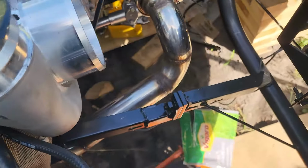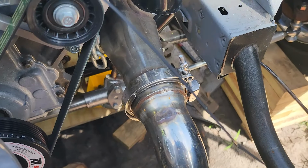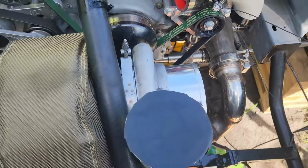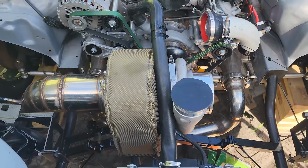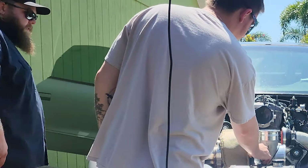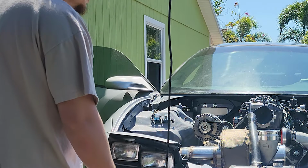Right, so you have to remove the bracket. There are two bolts there, and then one on the other side, and then the other V-bands. So a total of 1, 2, 3, 4, 5, 6 bolts, and the entire hot side will come out. That's badass.